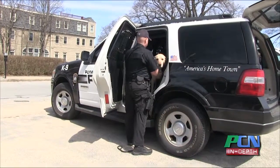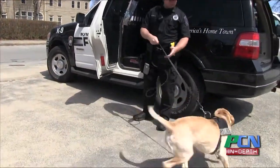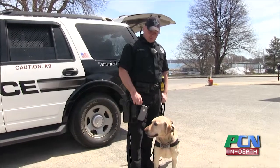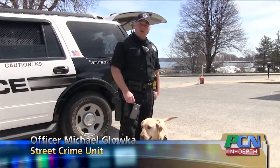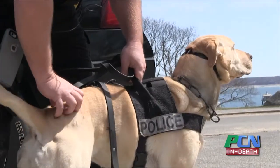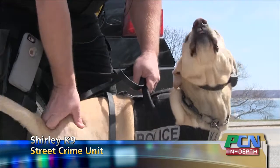We also met Canine Officer Shirley, who has an important role with the Street Crime Unit. Shirley has the ability to sniff a person, so if somebody had something hidden in their pants, socks, shoes, or any other place that they might want to hide it, she has the ability to help us by sniffing it out with her nose versus us patting somebody down.